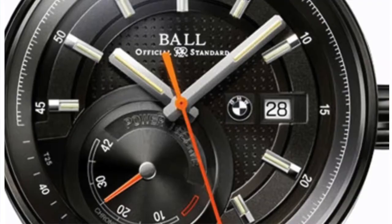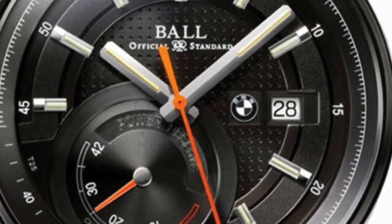So I took a look at some other watches. For example, the BMW watches. And I found out that Ball makes the watches for BMW. Ball is also another respected brand. And you can see here, this one goes for about $5,000. But it also is not absent the BMW logo. It's actually in conjunction. You can see here, the Ball name and the BMW emblem are on the same watch. They share the same dial.